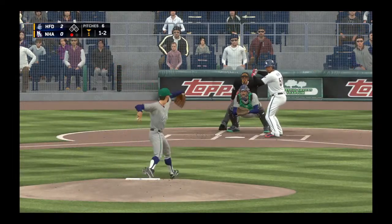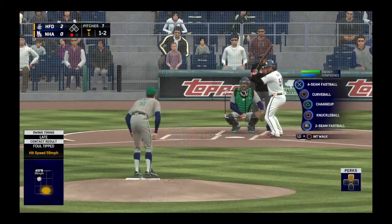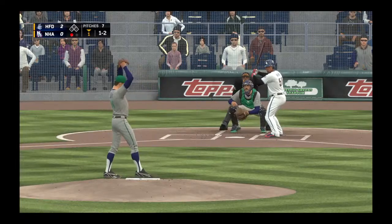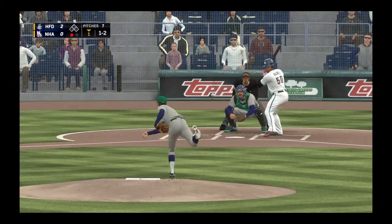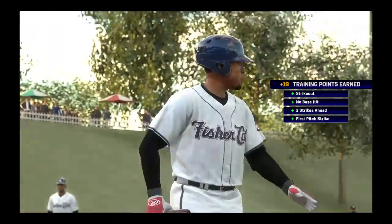0-2 fastball just off the corner, and I mean just off the corner. That's probably not what he wants to do with 2 strikes right there with the fastball. He is fortunate he just fouled it off. And a fastball swung on and missed as he just reared back there. 2 away.